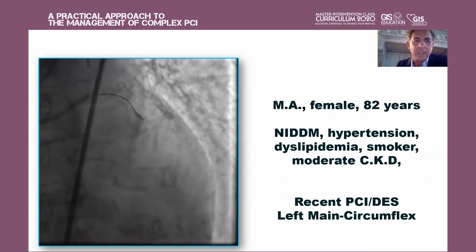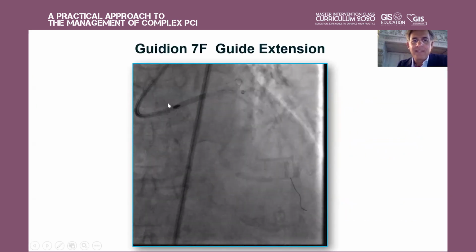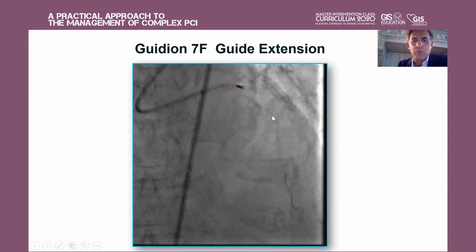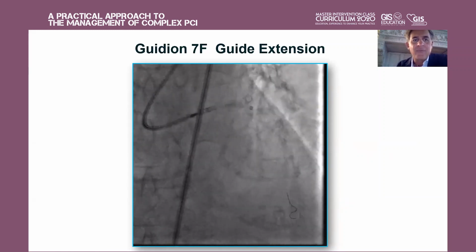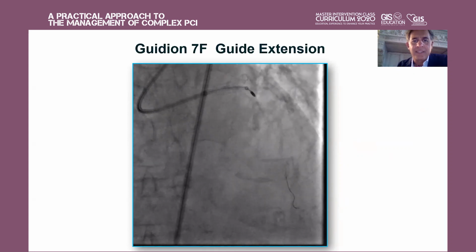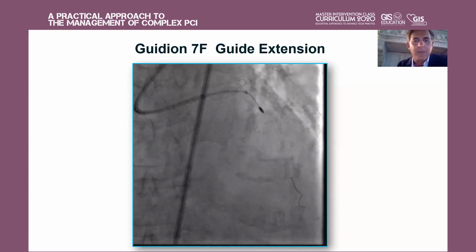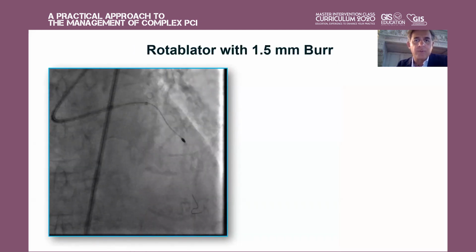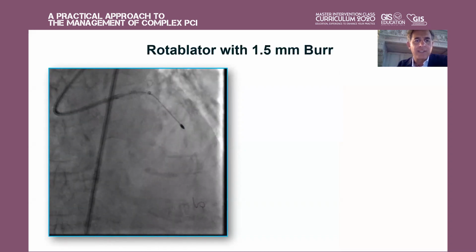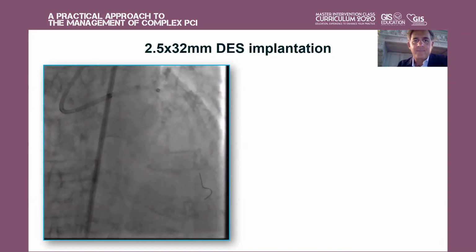So in this situation, we can put the guide extension here, and then inside of the guide extension, we can do rotational atherectomy. It's very important to know the size. With the 7 French guide extension, you can rotate with up to 1.5 millimeter Burr. With 6 French guide extension, you can rotate only 1.25 Burr. This is very important. In this case, we rotate with 1.5 in the diagonal branch. You can see here. Then after that, we put a stent.